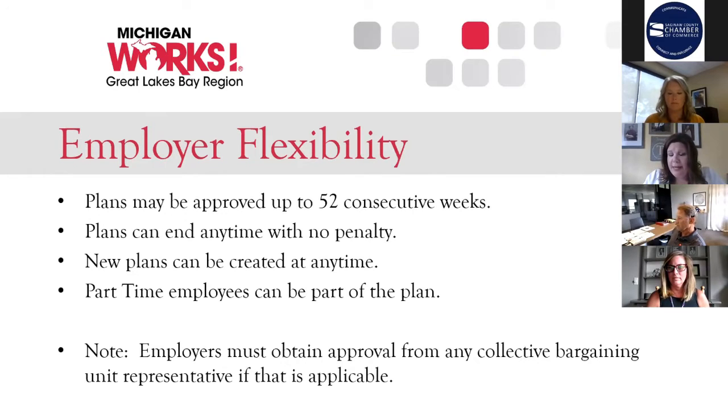You can create a new plan at any time. You can include part-time people in your plan. The employer just has to say, a part-time worker, their hours are 32 hours and we're going to reduce it by 10%. You just need to be able to identify what those hours are.